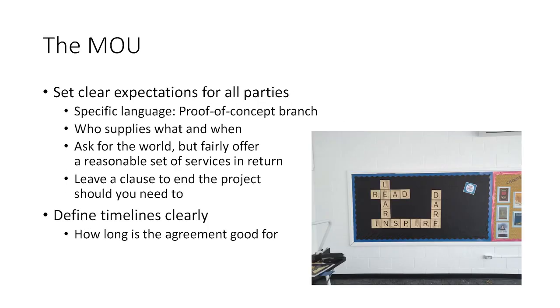So with the MOU, and I'll reiterate what Dina was saying, make sure you have really clear expectations in that. Make sure you have an out clause. We called ourselves a proof of concept branch. I also refer to us as a sandbox because it kind of is. We can reallocate space as needed. But we're proving a concept. If this doesn't work and it becomes unsustainable, we're going to walk away.